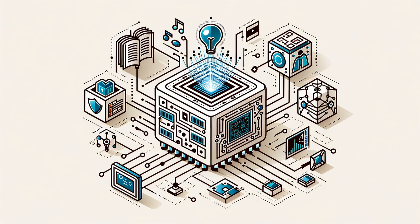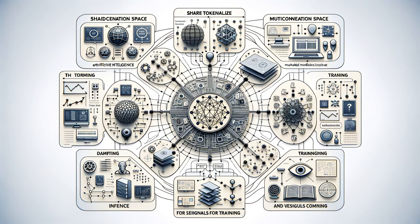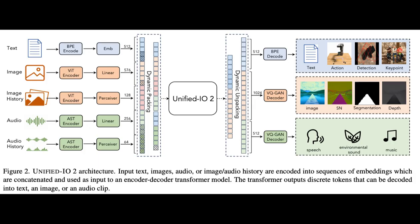To unify different modalities, we tokenize inputs and outputs (images, text, audio, action, boxes, etc.) into a shared semantic space, and then process them with a single encoder-decoder transformer model. A summary of the architecture is shown below. The core of multimodal models is figuring out how to share the tokenization space across a variety of signals, both for inference and training. See figure.